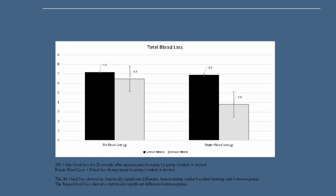This is a bar graph demonstrating our results. On the left is the free bleeding phase, on the right is the repair phase. The bars in black are the control group, the bars in gray are the device group. In the free bleeding phase on the left, you can see that there is no statistically significant difference in the amount of blood loss, demonstrating that the lacerations were equivalent. In the repair phase, however, there was statistically significantly less blood loss in the lacerations that were repaired with the device in place as compared to the control group.